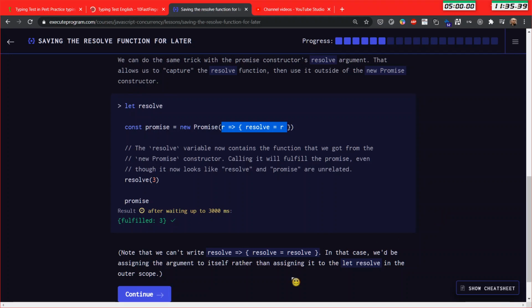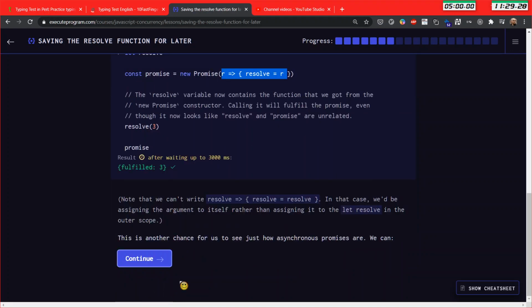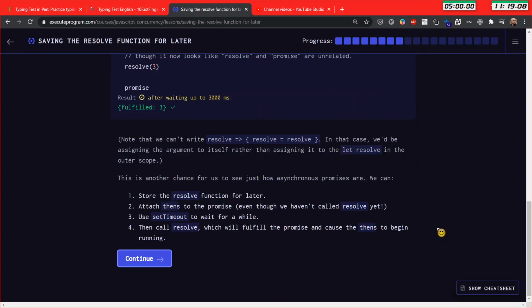resolve. In that case, we assign the argument to itself rather than assign it to the let resolve. Yeah, well, sure, that makes sense. Another chance for us to see just how asynchronous promises are. We can. Yes, we can.